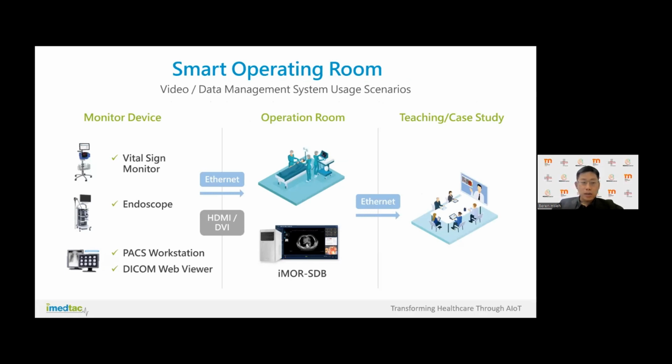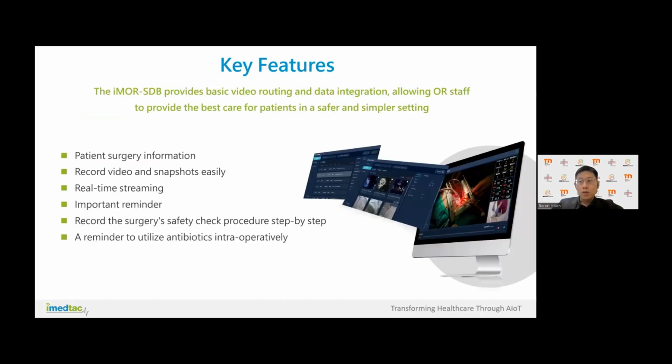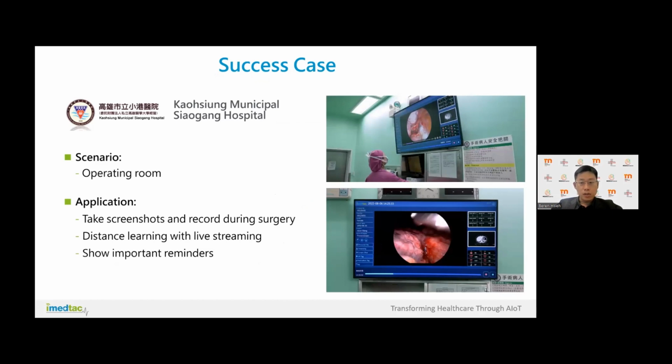The idea is that we can combine the medical device and the monitor device, export the data and the video during the operation, keep the data on our platform, and share and store it in other places. So of course, you can easily get patient surgery information, record a lot of video, and even take a snapshot. The nurse or the doctor can easily make an operation record with this system. This is some case we did in Taiwan, a real picture of the scenario.